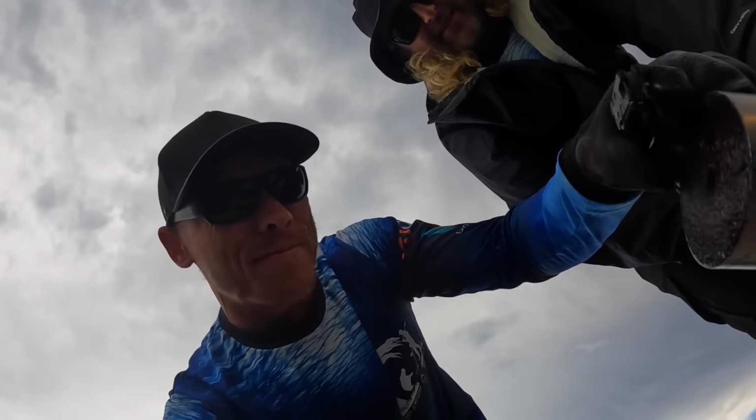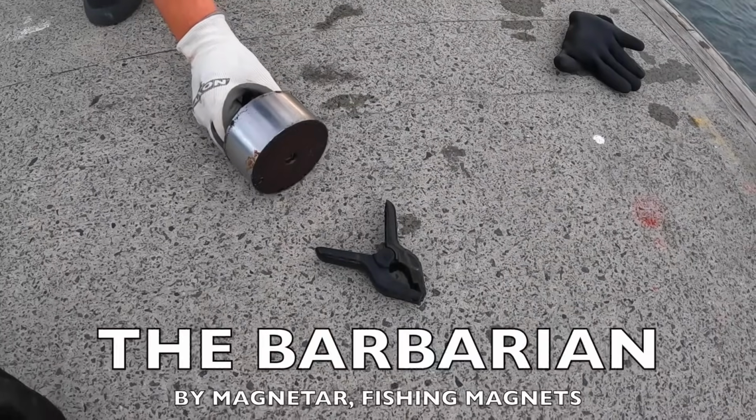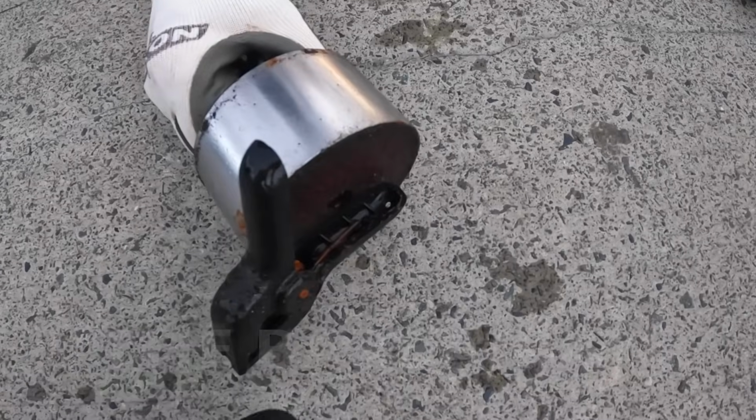How strong is that? Or actually, let's do a quick test. Check this out. Have a look at strength on this. We did it on a bottle cap earlier. Oh god, that's just because there's not much metal in that actually.